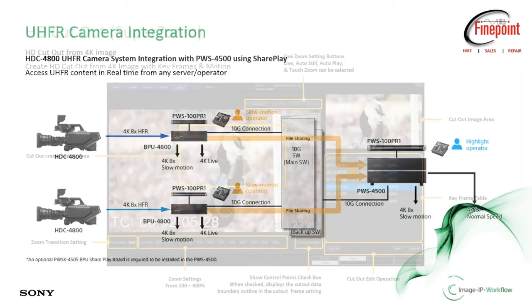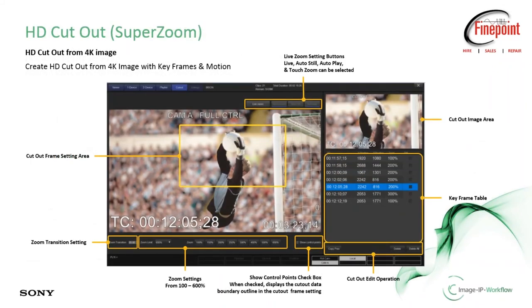Just another shot about the HD cutout from a 4K image, and you can mark this and track it, and you can decide what options happen depending on your 4K action. Another key solution in our sports replay operation, we'll come on to a bit later, but we can link our system into an EVS system. So we will talk about that with third-party integration in a second.